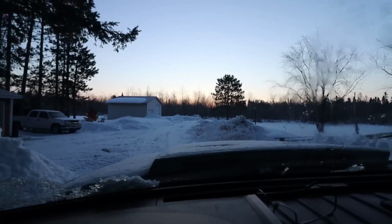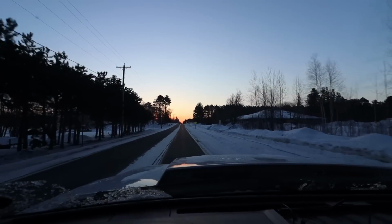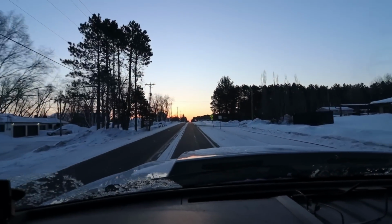Everyone, and welcome back. It's time to head to the tent. Well, it's a couple of minutes before 7 o'clock in the morning. It's a balmy 3 degrees below 0 Fahrenheit.